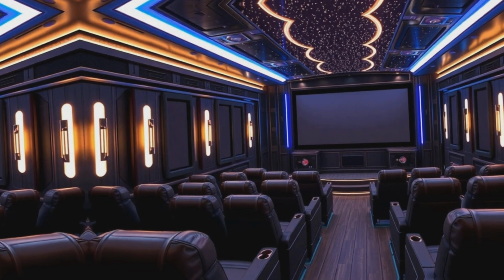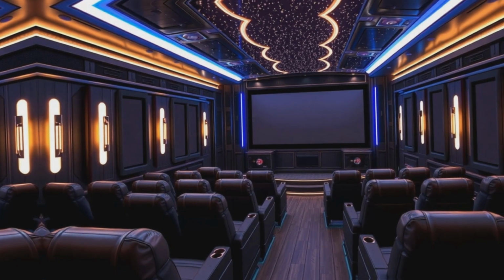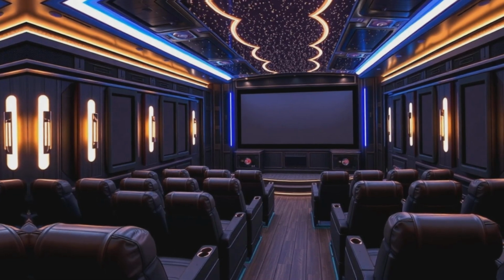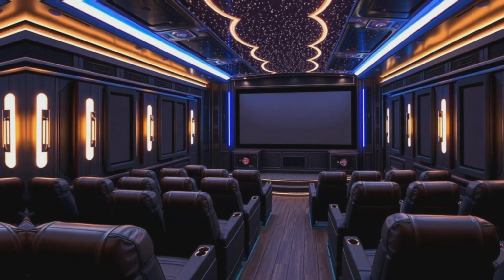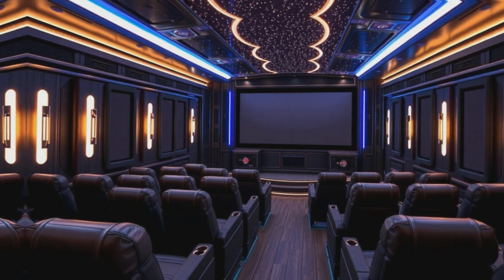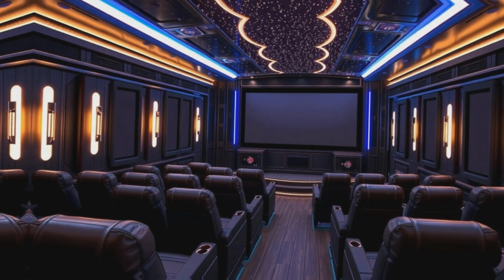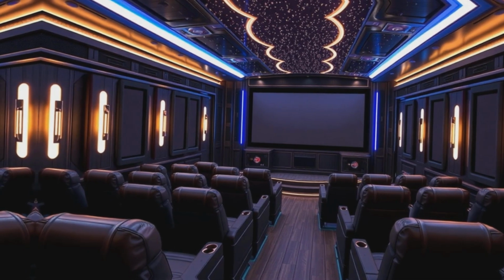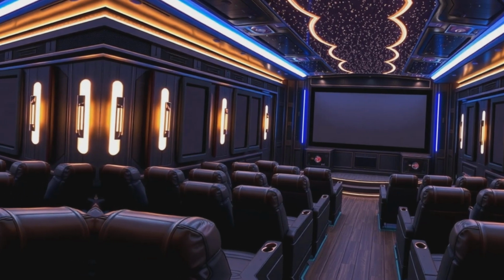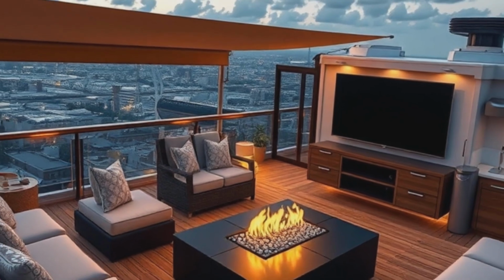But what really makes the 2025 Volvo Motorhome stand out is the technology. This thing is loaded. We're talking voice-activated controls, a built-in AI assistant that learns your preferences, a full suite of safety features like adaptive cruise control and lane keep assist, and an integrated infotainment system that rivals luxury cars. The cockpit is just as impressive: digital dash, head-up display, and a futuristic steering system that feels like you're piloting a high-tech aircraft.